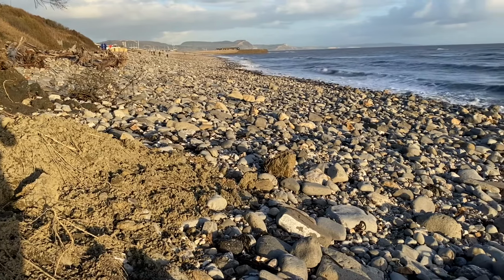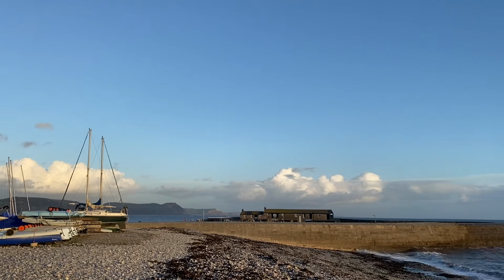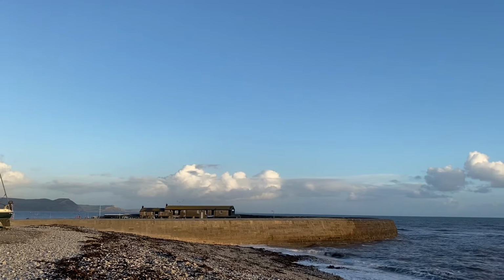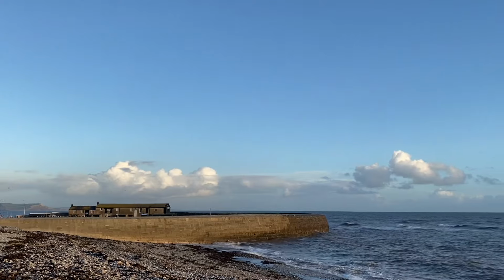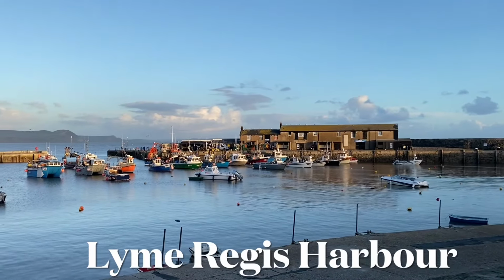I'm going to walk right down towards the Cobb now and see the harbour in this lovely evening light. That's the Cobb wall you can see there, extending out to sea. Saves Lyme Regis from the big storms. It's a real good buffer against the big prevailing winds that come down from the Caribbean sometimes when the southwest winds are blowing in and really wreak havoc along the coastline.